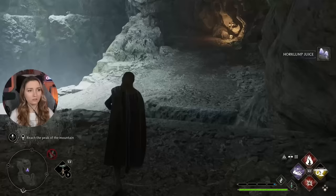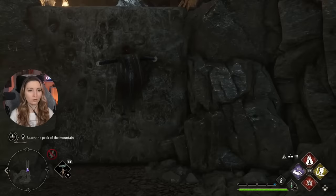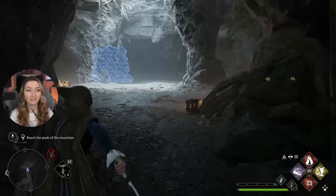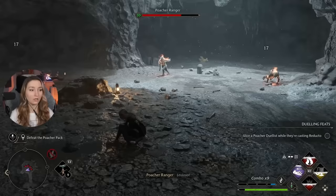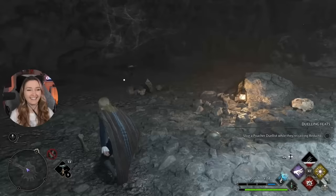All right, we're going the right way. Level 35. What's gonna be at the end here? I feel like there's gonna be something big at the end. Ha! No! No, what? This is the High Wing. This is the High Wing.